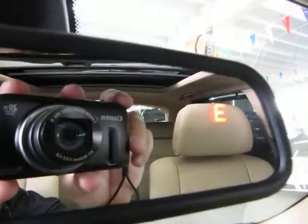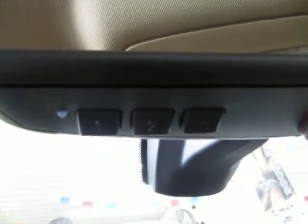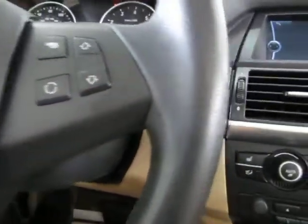On the upper right hand corner has a compass also that lets us know that we're heading in the east direction. Below the mirror, you got those three little buttons. That is your HomeLink or universal garage door opener, where you can program up to 3 garage doors or gates if you happen to live in a gated community. You got map lights up here. Alright, I think we pretty much covered everything there is to cover up here. So let's go ahead and move on to the rear section.